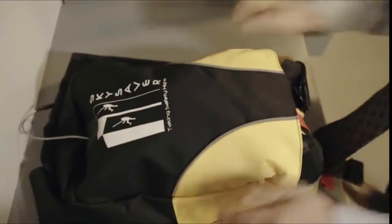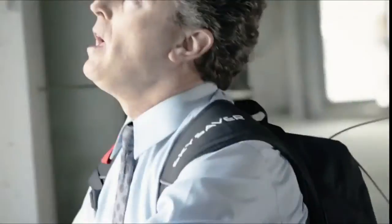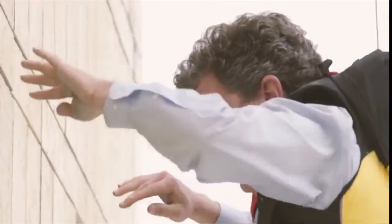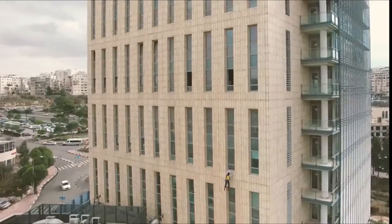Next is the SkySaver Survival Backpack. This innovative gadget allows you to quickly escape your apartment building in life-threatening situations where you're unable to use the normal exit way. Say the apartment building has caught fire, or maybe there's a terror scare or attack, this guy will come to your rescue. With this gadget, you don't have to wait for first responders who seem to take ages in these situations. It's simple to use this thing.